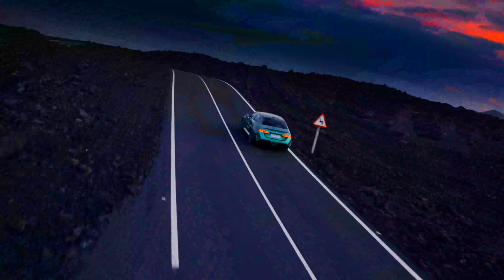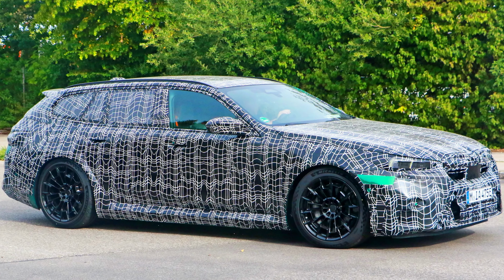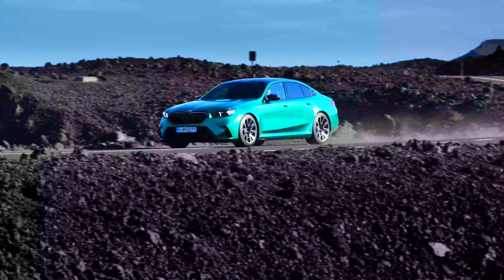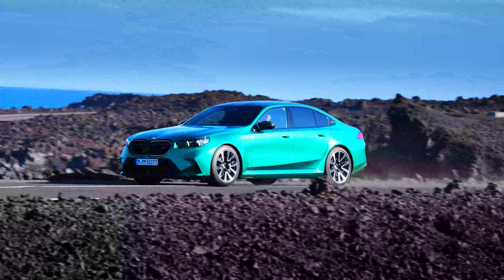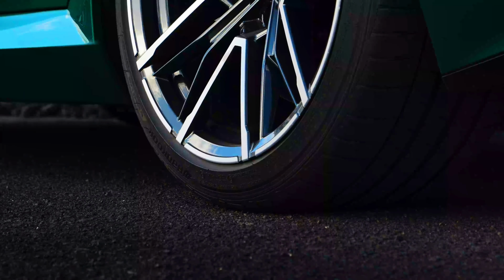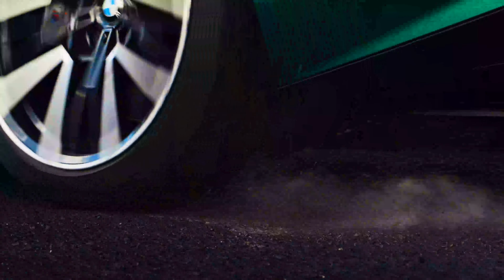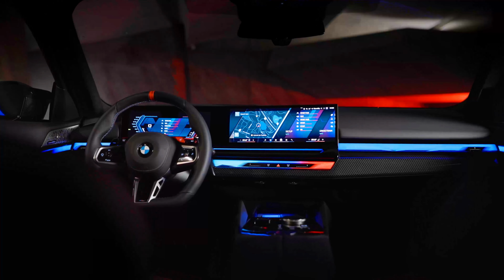So the new M5 will start delivering later this year, and also the M5 Touring will be released later on. So is the new M5 worth the price? Well, sort of. The main issue with plug-in hybrids is they are less reliable vehicles, and the hybrid system significantly adds to the weight. But apart from that, it's a very nice luxurious sports vehicle.